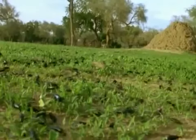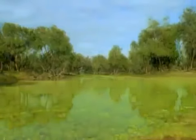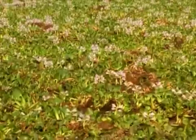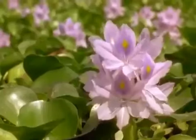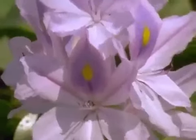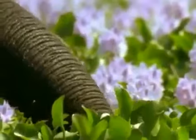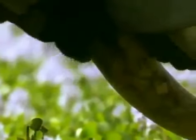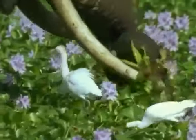But there are more exotic things to eat in Mana's secluded pools. Water hyacinths smother the surface of this one. These pretty plants are relished by elephants. Cattle egrets use the elephant as a beater for flushing out insects and frogs.